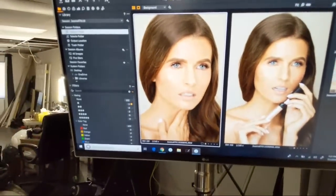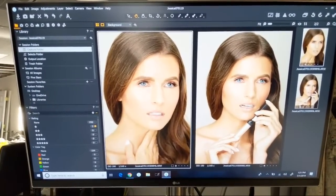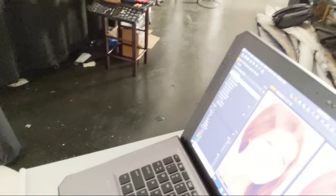Let me just see it from my angle, not in your face. No, I'll show it from my angle, that way they can see it. So yeah, that's how it works. I would say let's do the second look now, and then I'll answer some questions here. In the meantime, let's scroll here. All right, so let's go back. I'm just scrolling, guys.